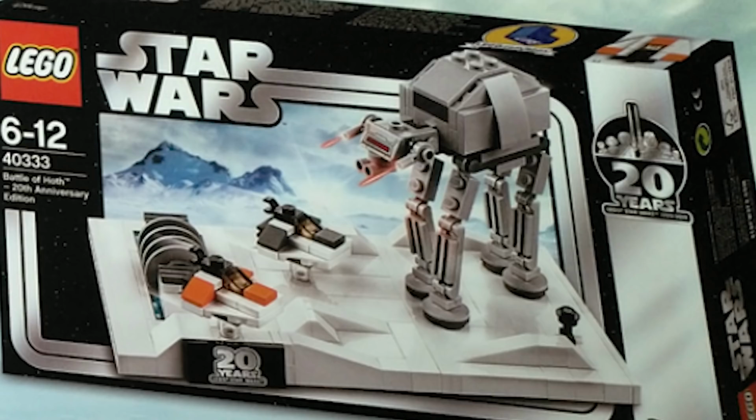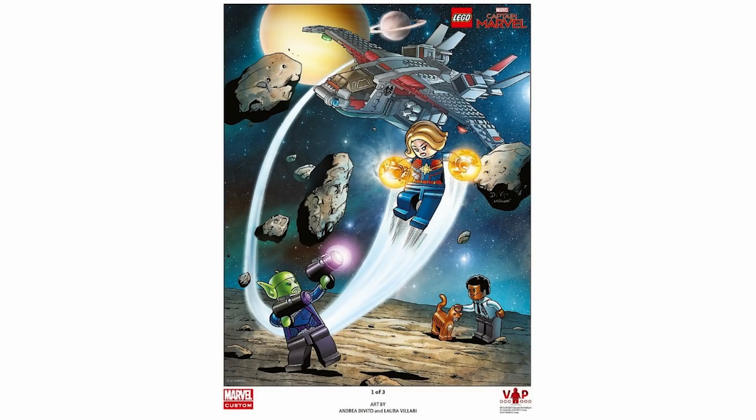The AT-AT is almost the perfect size for our micro scale building. I hope that visor piece is printed, the one that makes up that little red visor on the AT-AT head. You can get this set on May the 4th for free with a purchase of $75 or more of Star Wars sets, and you also get a poster with a purchase of $35 or more. So if you're getting the promotional set, you'll have already gotten the poster.